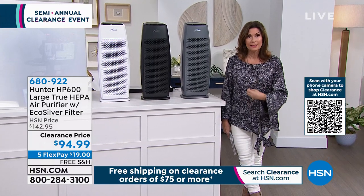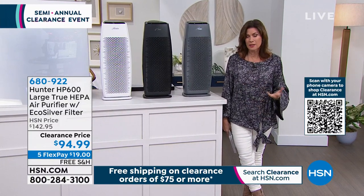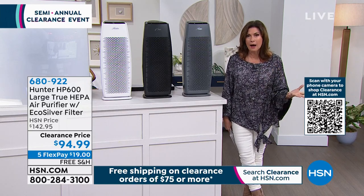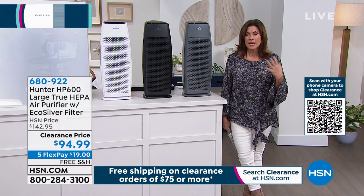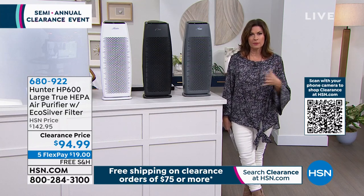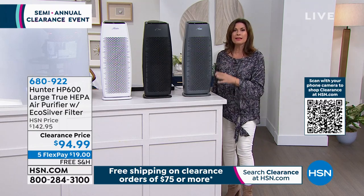We need to clean the air in our homes, especially this time. I would say especially this time of year, but the truth is all times of year. In the summertime, it's all that pollen that comes in and everything else. It's the dust. I'm allergic to dust, so I have to be really careful about making sure I don't have a lot of dust in my house. This is going to get that job done.